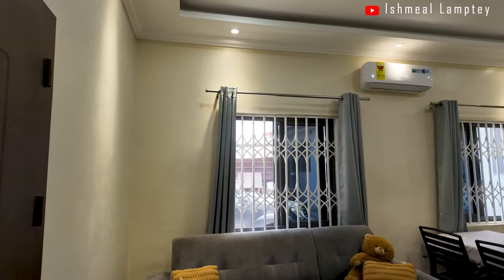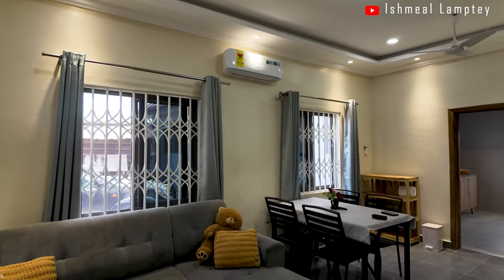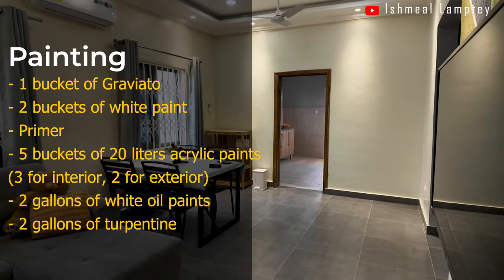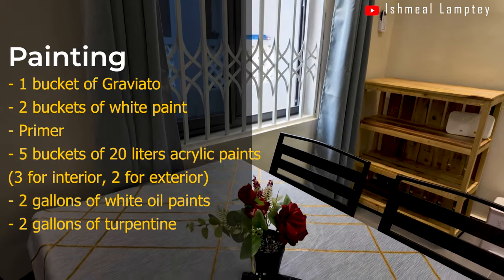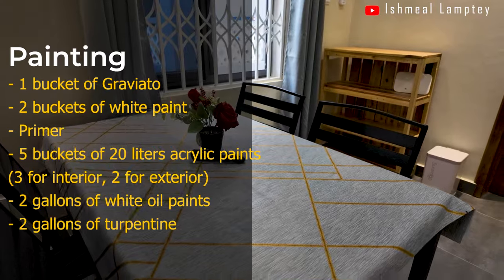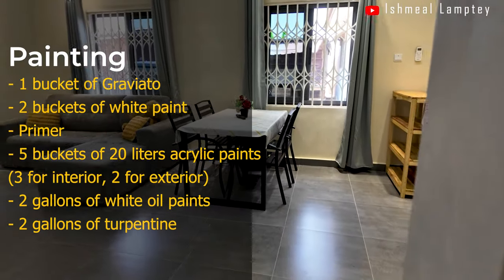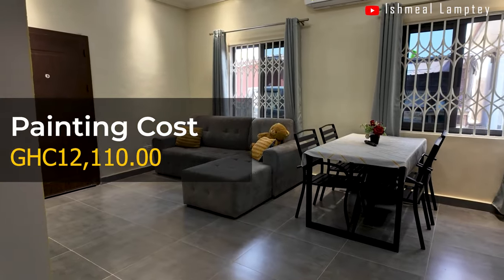The painting phase did cost 12,110 cedis, covering both labor and materials. For the materials, we used one bucket of Graviato, two buckets of white colored emulsion paint for the ceiling. We used primer, five buckets of 20 liters of acrylic paint, three for the interior and two for the exterior. And we used 2 gallons of white colored oil paint, and 2 gallons of tap and tie. All these gave a total cost of 12,110 cedis.